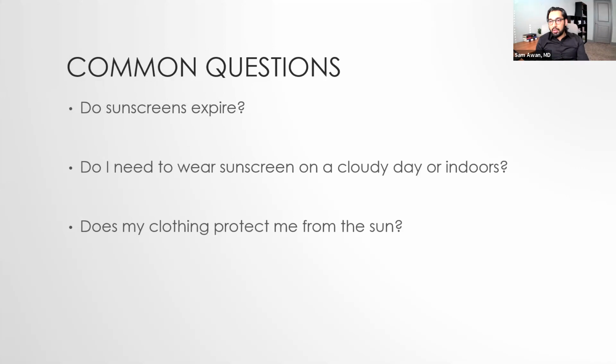Should you wear sunscreen on a cloudy day? There are studies that show some types of UV light do penetrate cloud cover. So if you have a history of melanoma, I do recommend continuing to wear sunscreen. You also get a little bit of penetration through the glass, so you do get diffuse UV exposure even indoors.